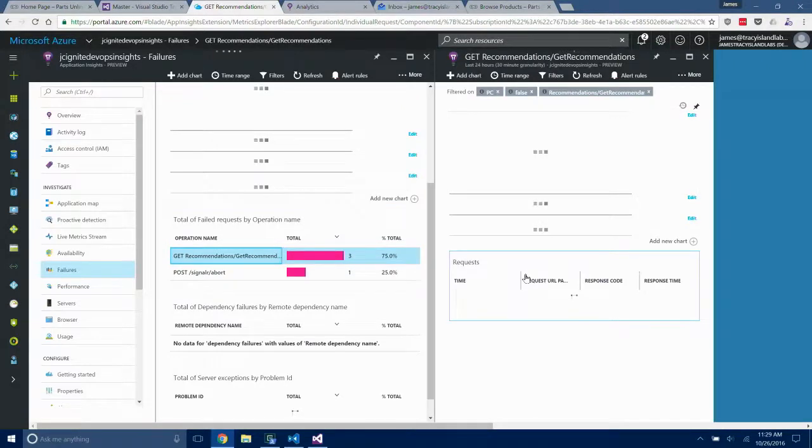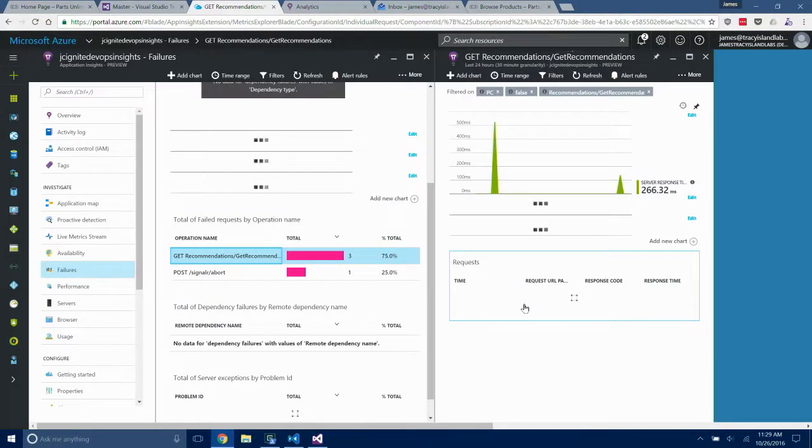The final feature here that I find useful from a DevOps perspective is that I can take these exceptions and drive them back into the product planning cycle. So once this particular list loads, this is another reason to use Application Insights, because it is a little bit more grunty in its responses.